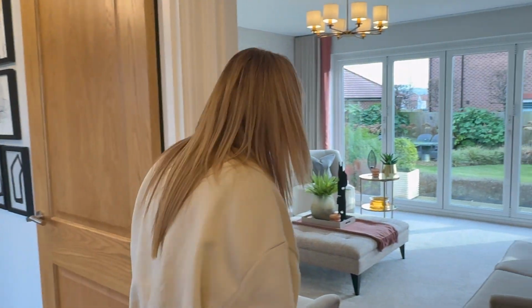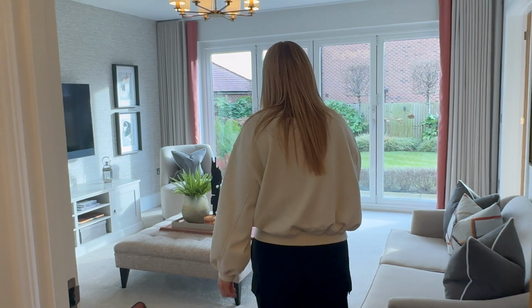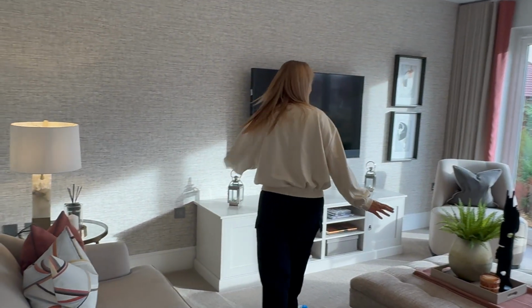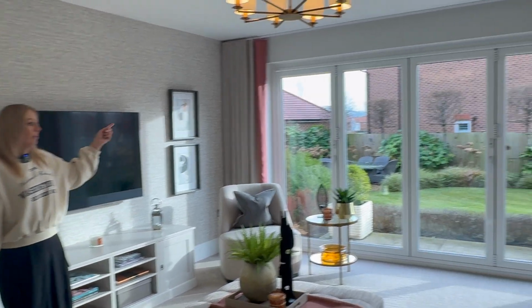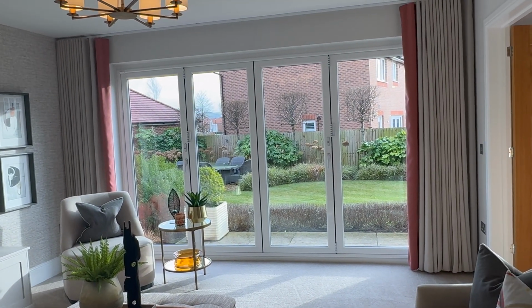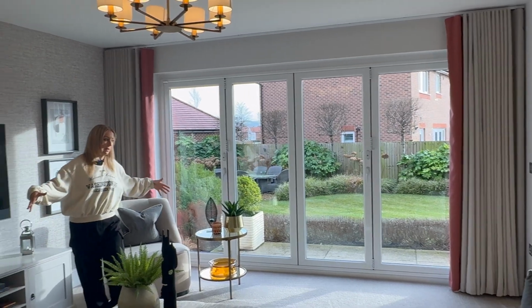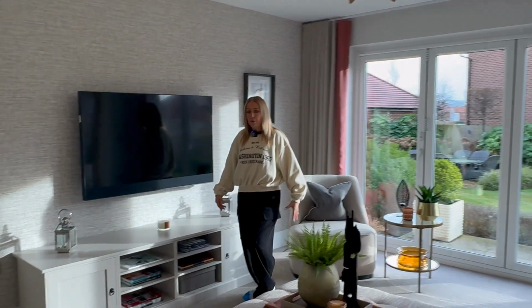So let's have another look. So this feels huge. This does feel massive, this room. And I think that's because of them doors at the back. It opens out onto the garden. It's a massive square room anyway. Well, I think rectangular slightly. But does it feel big to you?